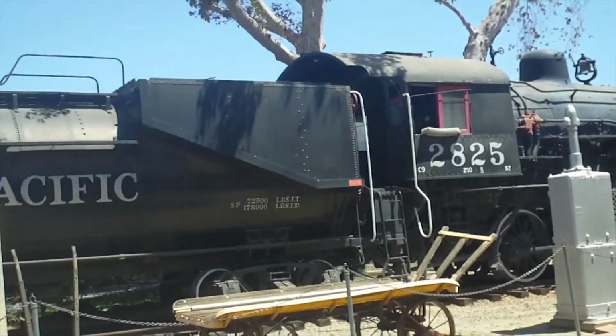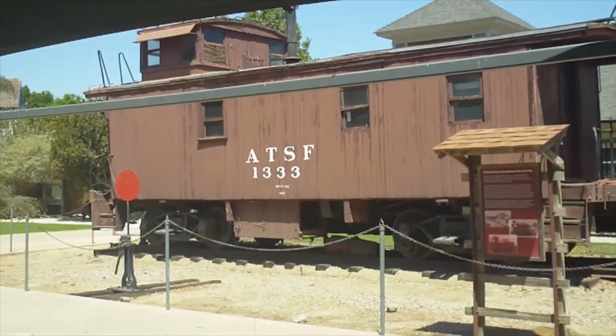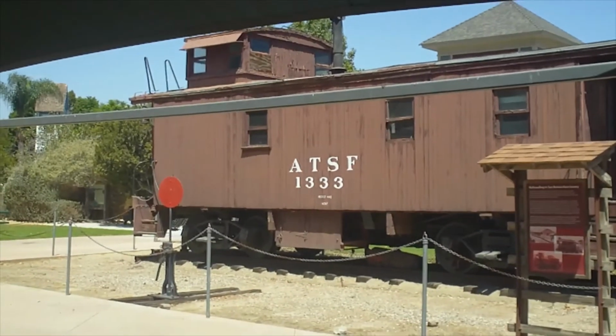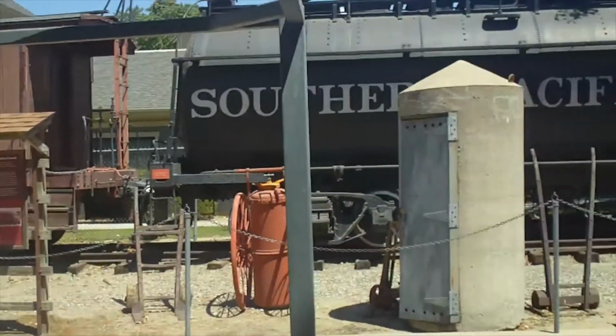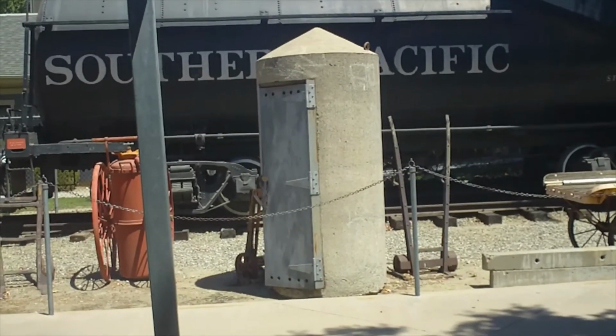Chugga chugga choo choo, chugga chugga choo choo. That's a caboose. Woo woo. I'm going to look at the sign and see what that is.